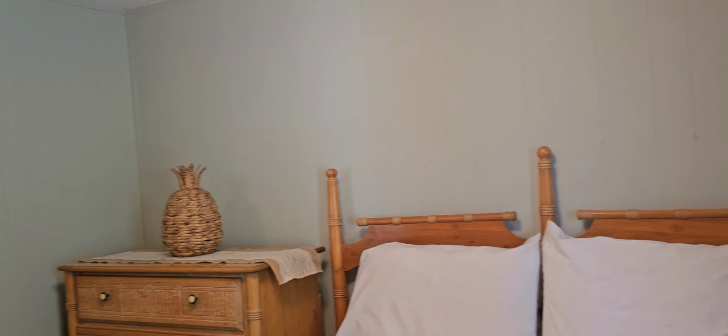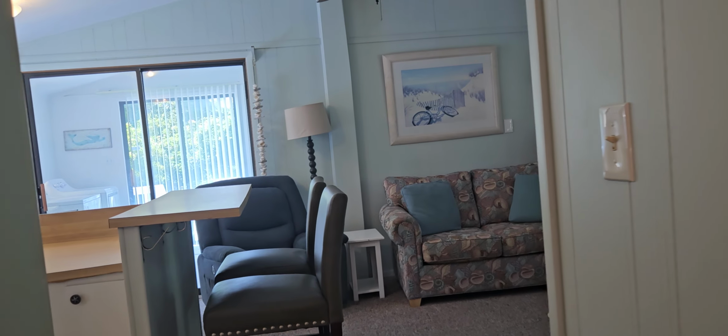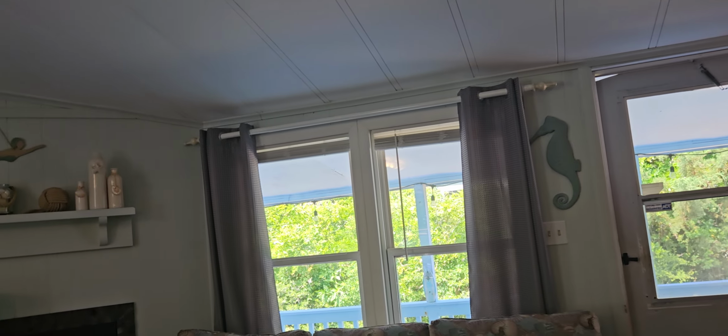There's a lot of furniture in this room, and it works for the size of the room that it is. Okay. That's pretty much the inside. Again, all the paneling's in good shape except for that one spot there. Can't really see behind the window here, but that's covered. And then you have the vaulted ceiling out here.